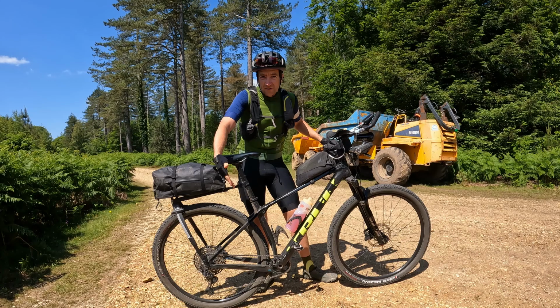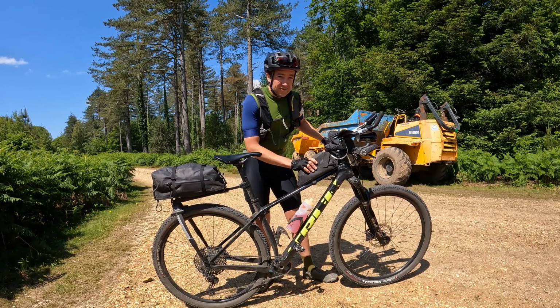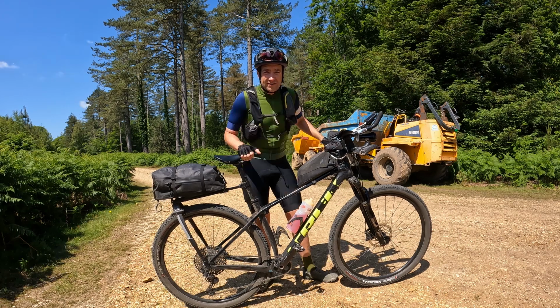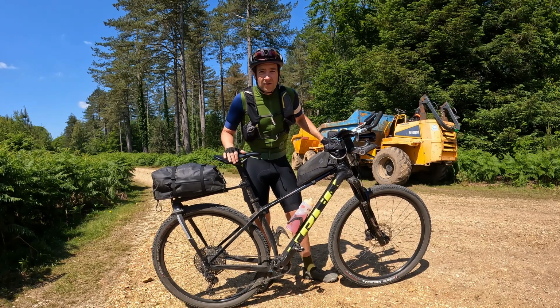So here's the bags on the bike, ready to go. Got that Tailfin on the rear, and the Tailfin top tube bag up here, and also tucked around here I've got a feed bag which I filled up with Haribo and other sweets which I can easily reach while I'm riding. And in terms of the bike itself, again it's my Trek Pro Caliber hardtail.